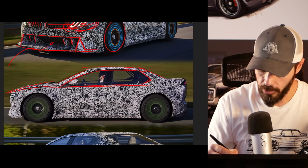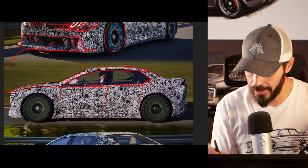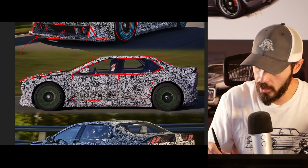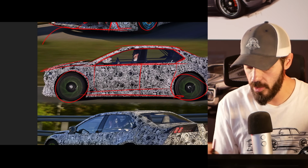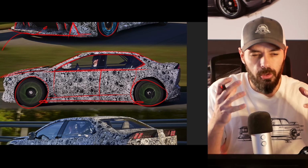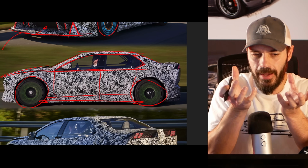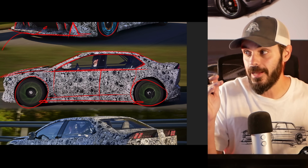As you can see, we have 4 doors. Two in the back, and also the front door right here. You can clearly see the cut lines, even though this is heavily camouflaged. We have the wheels, and the wheelbase look pretty short to me, and that has to do with, of course, this being an EV, and also if you want to have a fun car to drive that handles well and corners well, you don't necessarily want to have too long of a wheelbase. The shorter the wheelbase, the more fun it is in the corners.